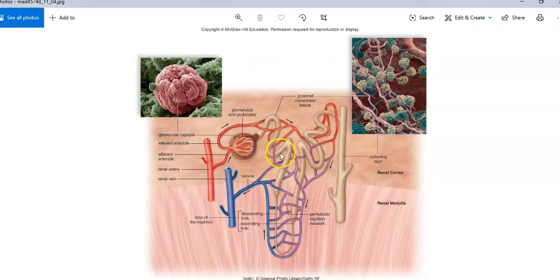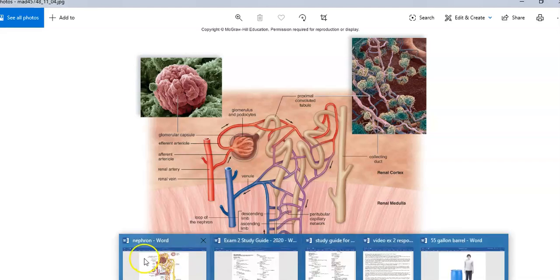And here is your textbook's look at a nephron. I like this picture too because it has some actual electron micrograph pictures of nephrons that are isolated, and we can see them here. And this first part would be the Bowman's capsule. This portion right here, that's the capsule, which surrounds that specialized capillary bed called the glomerulus. And you can see it's unique because whereas most capillaries in the body have an arteriole going in one side and a venule coming out the other, this is just a wide spot in an arteriole, but it is an important wide spot.